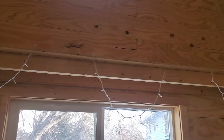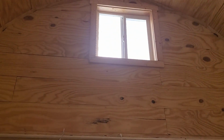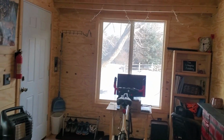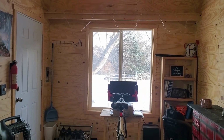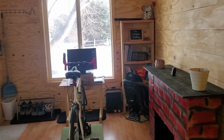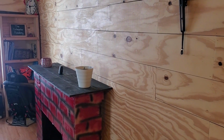They put some Christmas decorations up during Christmas. Nice window up there. Probably should have turned the phone the other way, but it really gives you a nice full view out the front. It feels a lot more spacious than it is just because of the high ceiling and the windows that are clear up high. So we'll stop there and I'll go upstairs and pick up again.